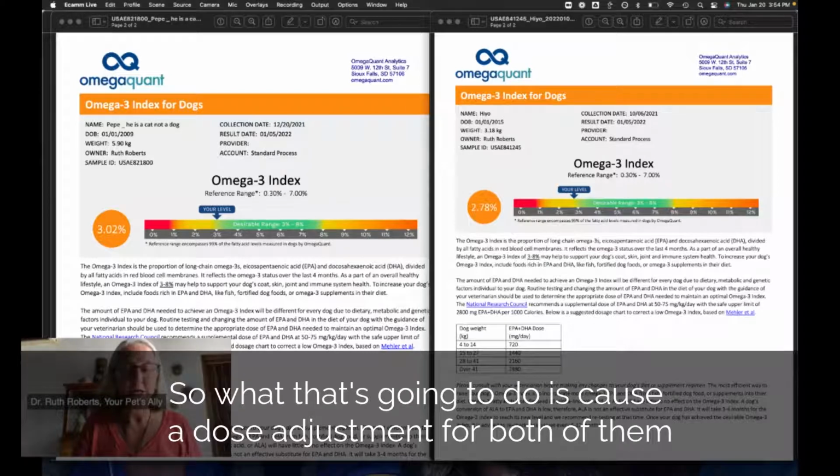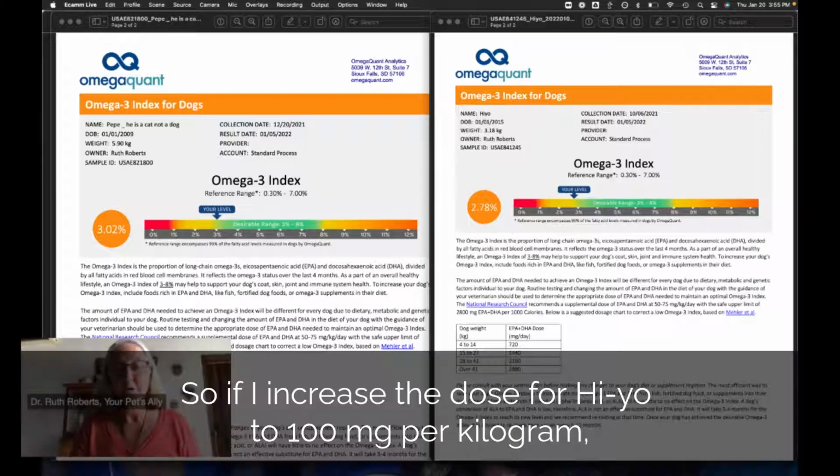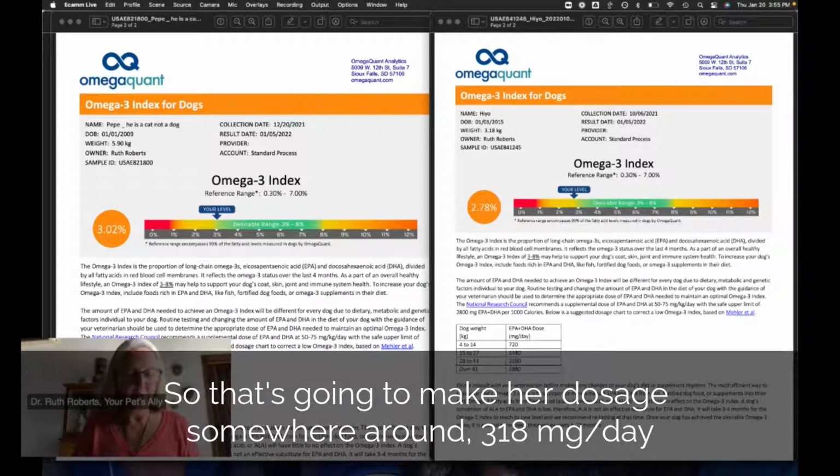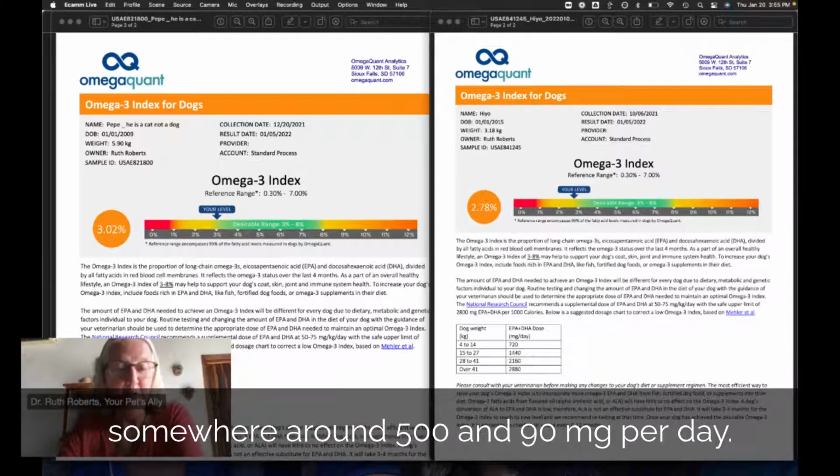So what that's going to do is cause a dose adjustment for both of them. If I increase the dose for Hayo to 100 milligrams per kilogram, she's about 7 pounds, so that's going to make her dosage somewhere around 318 milligrams per day. And for Pepe, he's around 13 pounds, and that's going to make his dose somewhere around 590 milligrams per day.